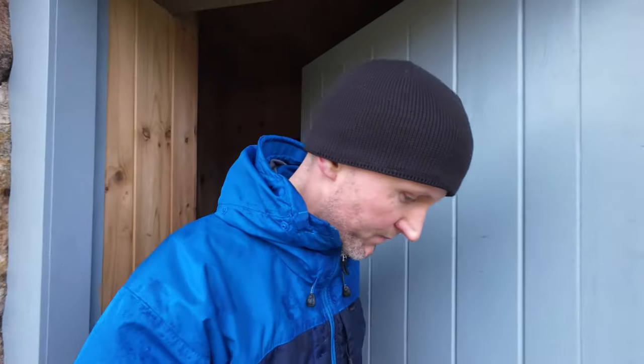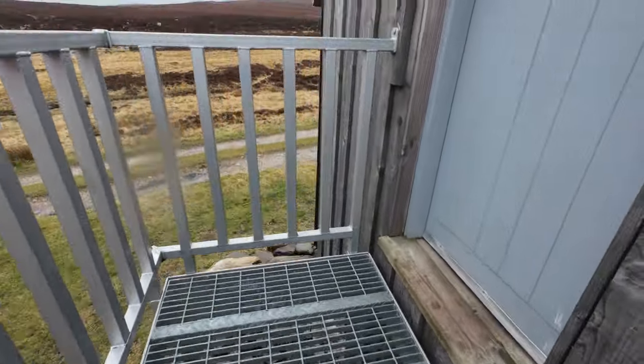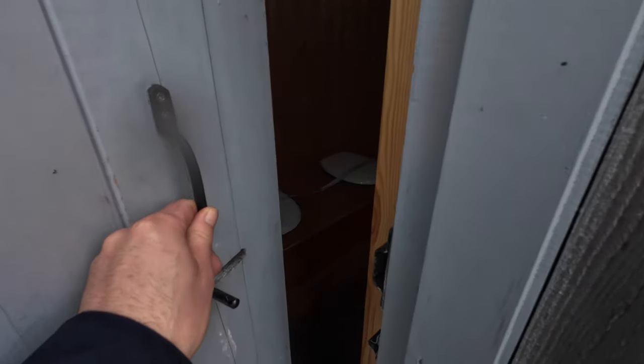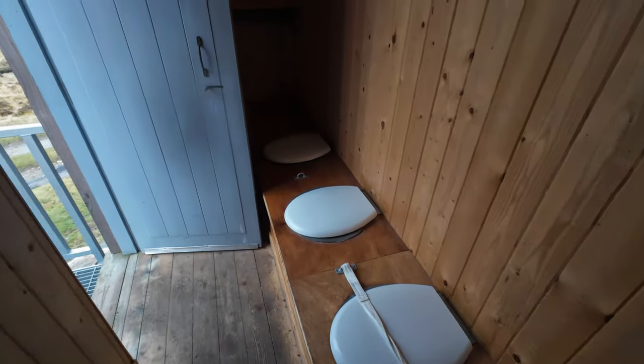Before we settle down, what I'll do is I'm going to show you the shower and toilet block, which is just next door. Tell you what, they've done a fantastic job here. So let's go. Looking forward to a hot shower tonight. There you go, folks. Composting toilet.